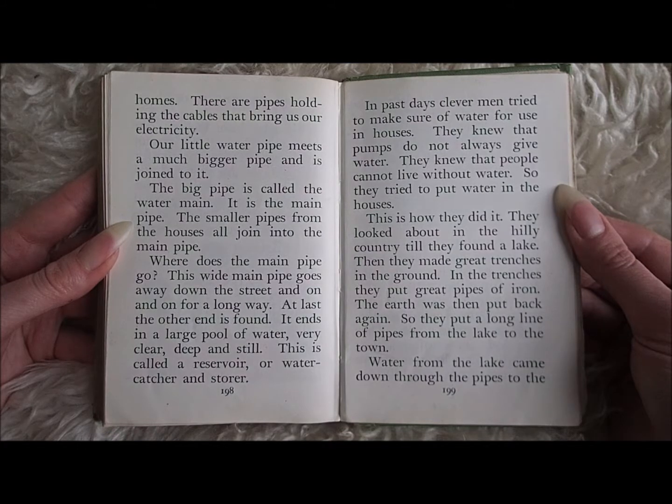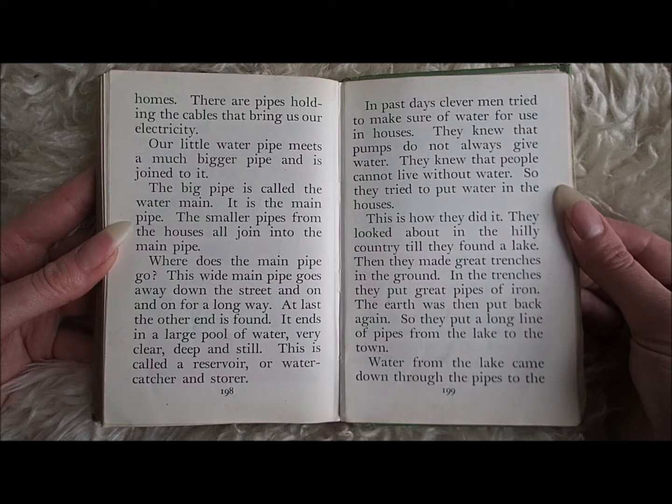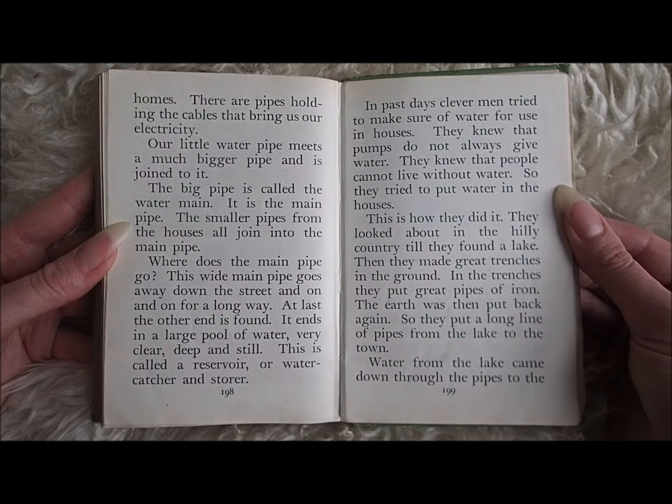This wide main pipe goes away down the street and on for a long way. At last, the other end is found. It ends in a large pool of water, very clear, deep and still. This is called a reservoir, or water catcher and storer.